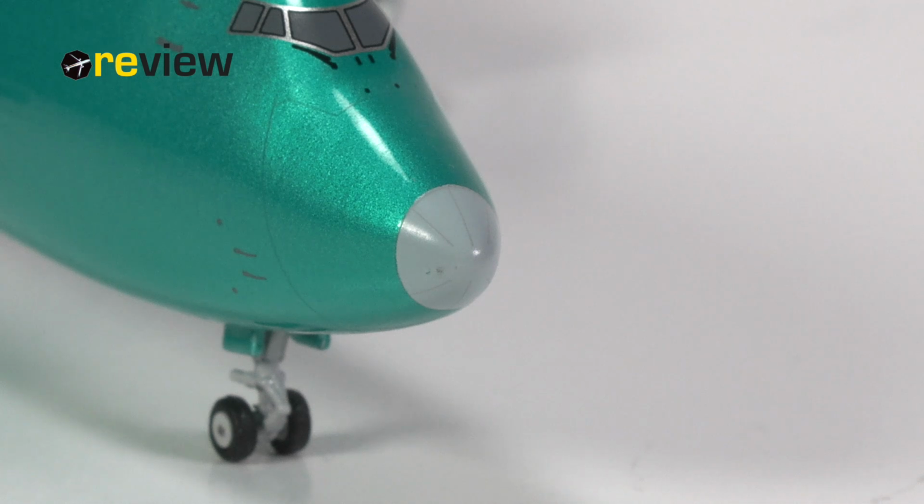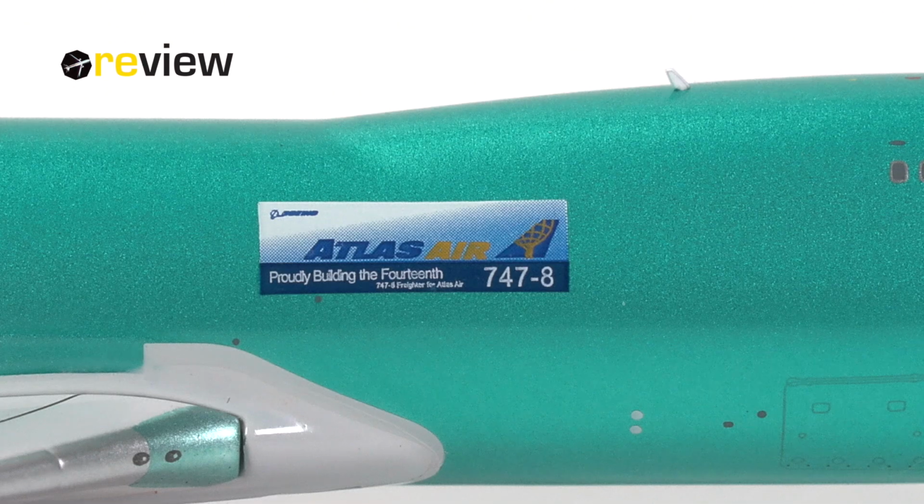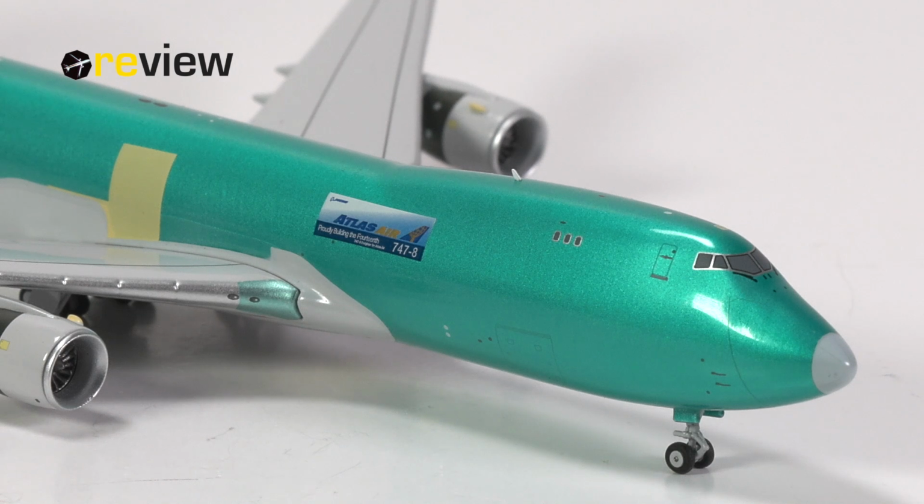Now, as mentioned, we don't really have any Atlas Air related branding on the aircraft model so far, but when we look on the other side, we can see here on the fuselage we do have some really interesting stickers. Like, for example, this one with the Atlas Air branding, advertising that it is the 14th 747-8, and thereby of course also the last one.